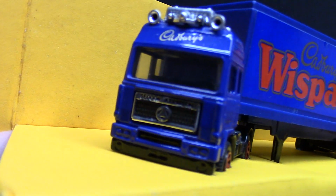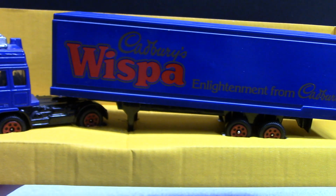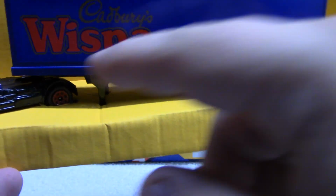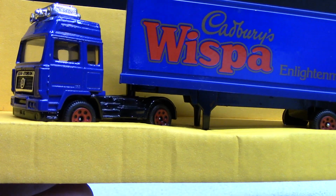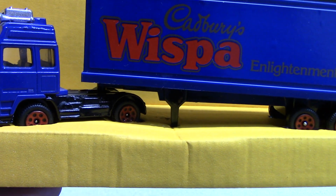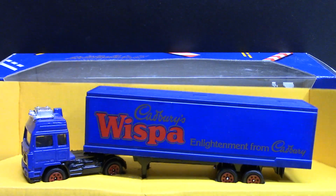But nice example. I wish they still made these trucks, but very nice. All metal like this. The bases and everything are all metal. The only thing that's plastic is going to be the casing and the accessories. But overall, pretty nice truck.